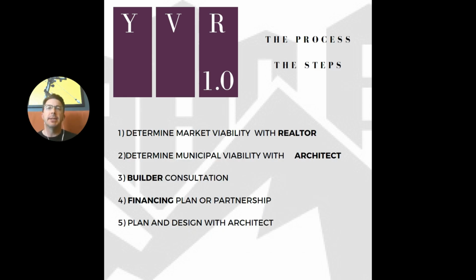Now, the process and the steps to make this happen. First is to determine the market viability with a realtor. What we're going to do is determine through a really basic pro forma whether this can be profitable with the size of the lot, and when it comes time to sell, what the price per square foot would be, to make sure that this is economically feasible.